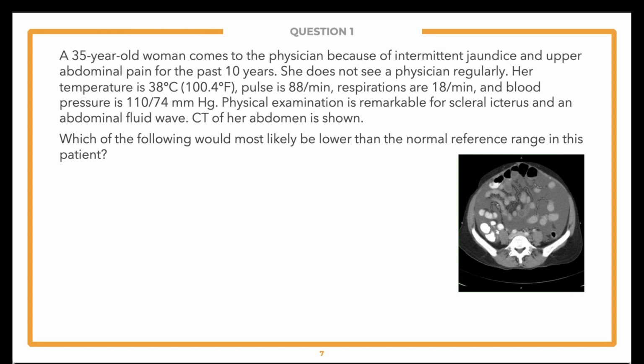So why don't we highlight some keywords from this question, and then let's try to figure out what's going on here. All right, so again, the lead-in first, right? Which of the following is lower than the normal reference range? It's not asking about diagnosis, not asking anything like that. It wants you to know what's lower than normal.